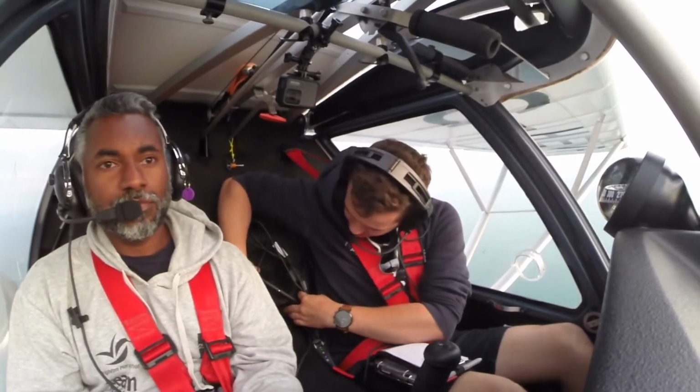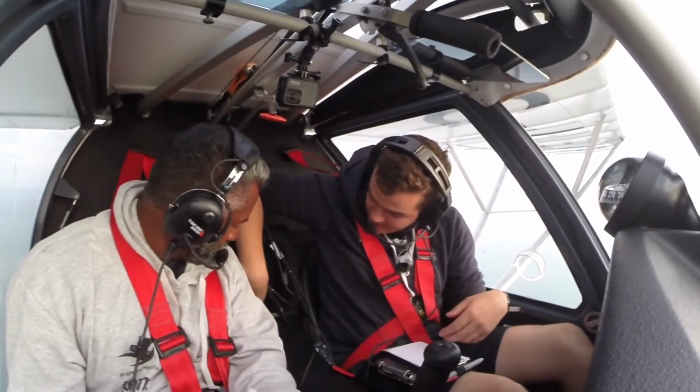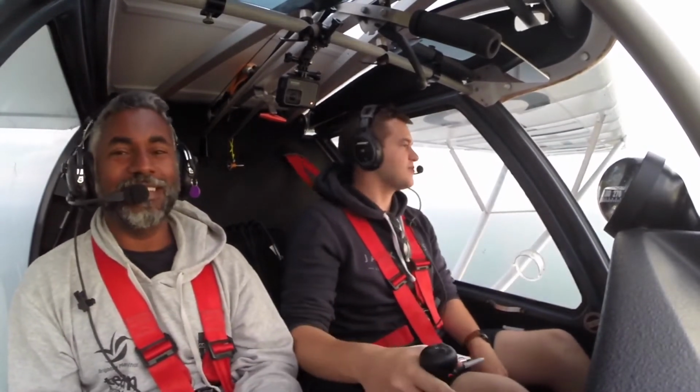Okay, we've got plenty of fuel left. I can see it all. You can see the fuel tank through this gap here. So not only do you check this, you can check through the gap.